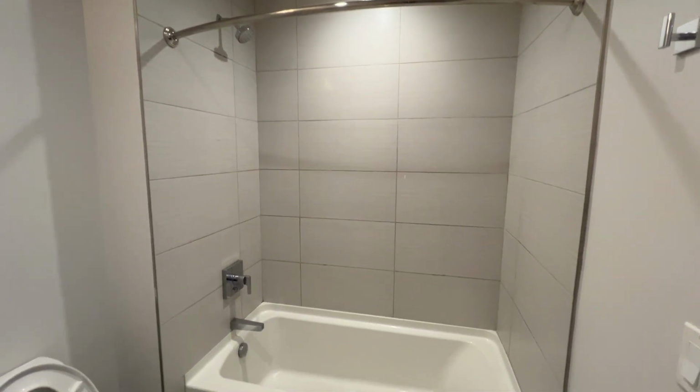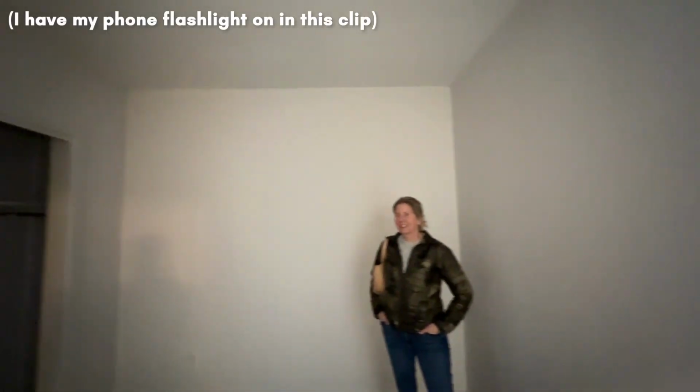Some of the cons about this unit that I didn't like: the bedroom got absolutely zero natural light. Even though it did have that window into the hallway, it didn't face the windows to the outside, so you really weren't getting any light coming into the bedroom. And it also didn't have an overhead light, so it was very, very dark in the bedroom.